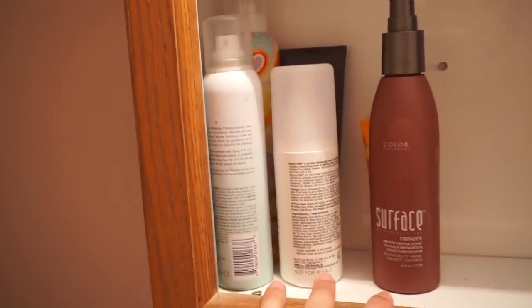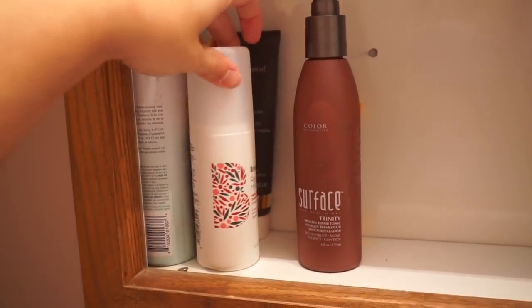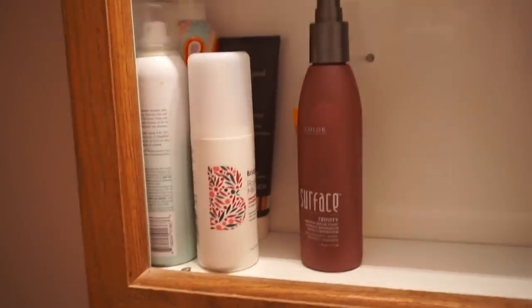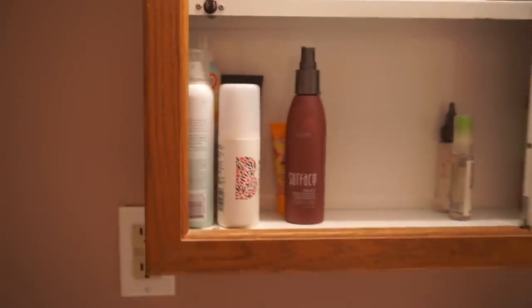And then over here, it's just more hair stuff. I have some texturizing sprays. I have some conditioning sprays and strengthening sprays and a hair mask back there. So that's all the stuff that I'm currently using. Some of it's breaking me out though, so I need to see which ones and then toss it.